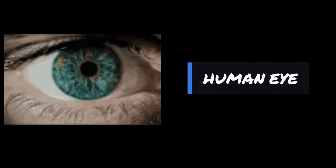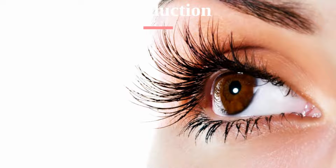Today's topic is all about the human eye. The human eye is an essential organ, which interacts with light and is necessary for the sense of sight or vision. Your eyes are at work from the moment you wake up to the moment you close them to go to sleep. They take in tons of information about the world around you: shapes, colors, movements, and more.